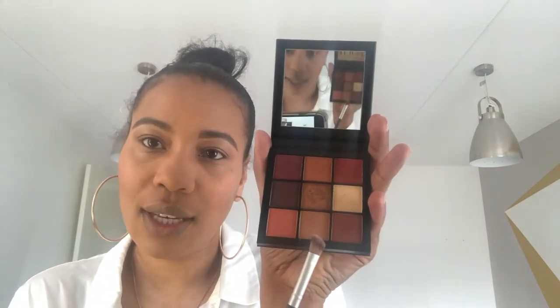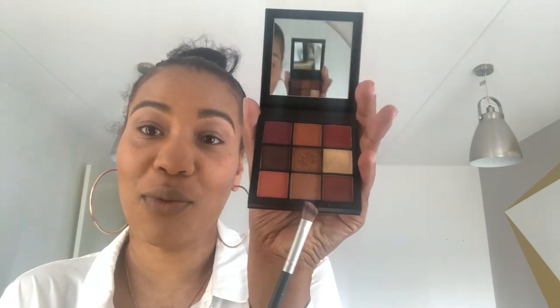And for this I will use a transition color, and I will use this one over here. It doesn't have a name, so it is this one over here. You can see myself twice, which is scary. I'm using an angled blending brush, and basically I apply the powder into the crease of my eye.